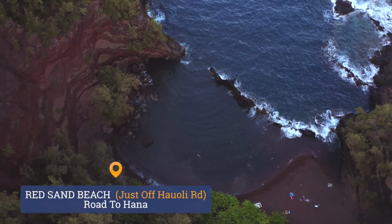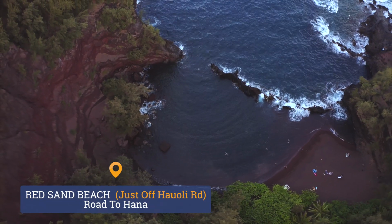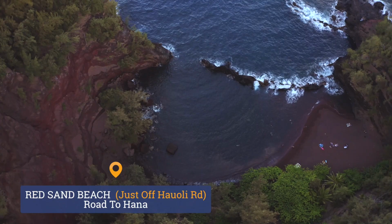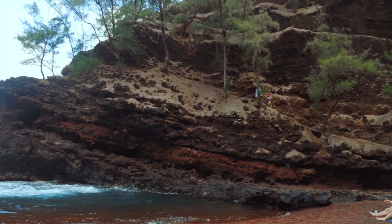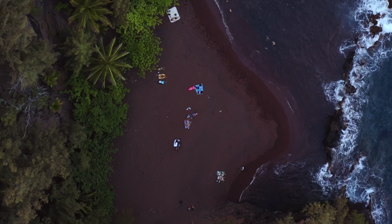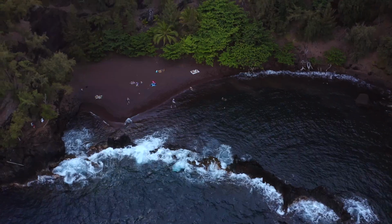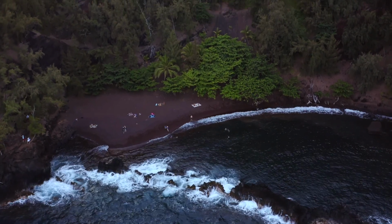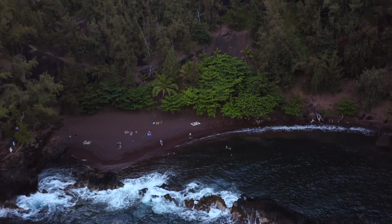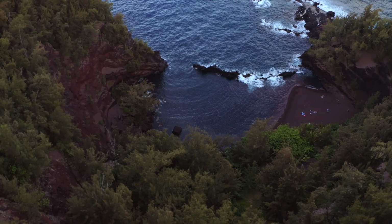The red sand beach is pretty awesome. It is surrounded on 3 sides by red volcanic cinder walls. It is one of the few red sand beaches in the world. What also makes this beach super cool is not only the fact that the sand is red, but also there is a natural rock formation in the ocean which breaks the waves just before entering the beach, creating a natural pool with calm water.